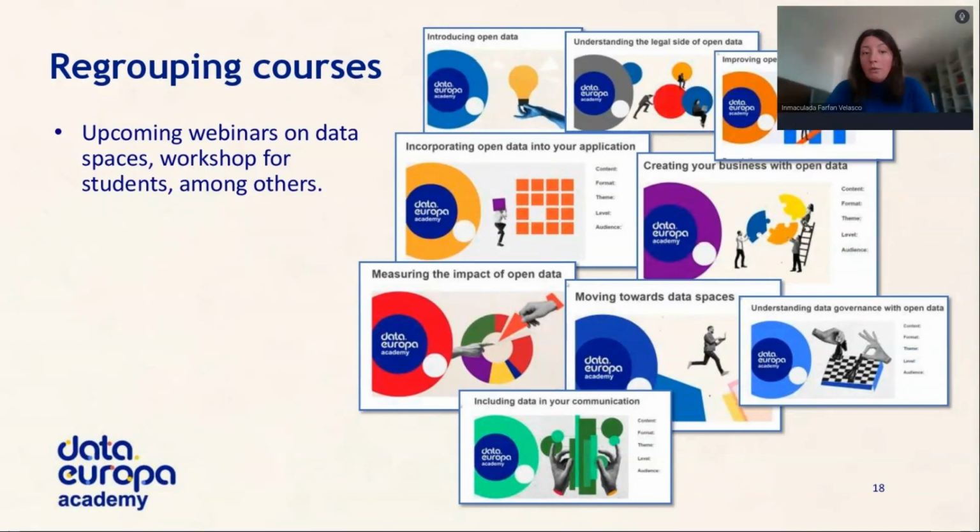We also have one course on measuring the impact of open data. I think it's one of the big questions that we always have when we are raising awareness and promoting data sharing: what is going to be the impact? So we did a lot of research. We undertook webinars and explored different use cases. We also have the use case observatory, which we can speak about later, where we did an evaluation of the potential impact that open data has for the community, and you have a specific course for that.